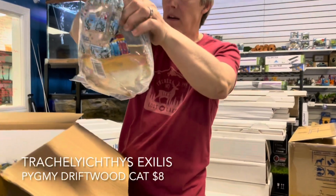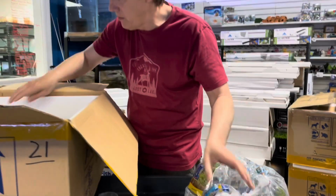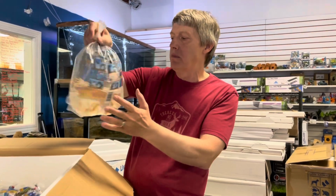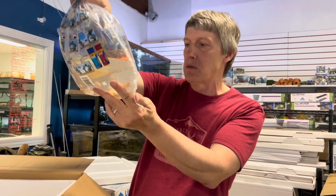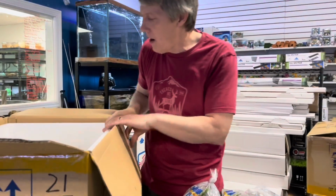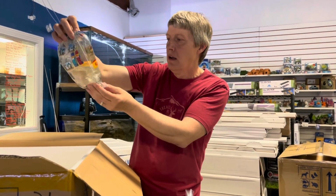Pygmy driftwood cat. These guys are super cool, but as I get a little bit of size on them, they've got quite a mouth. So remember, they will clean out a community tank. Only about a 4 or 5 inch fish, maybe even less, but they do have a big enough mouth to eat small tetras, even not so small. Albino cory cats. Those are your quintessential cowfish. Gotta have those in your community tank.